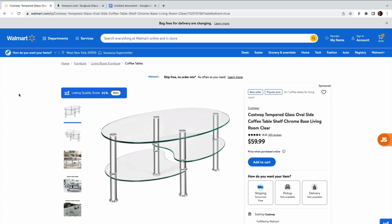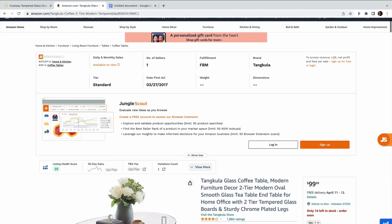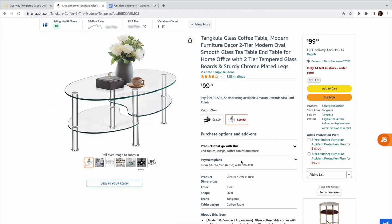And I'm going to use this coffee table as an example. I'm not saying this is a great product to resell. In fact, it's not, because it might break during shipping and you may have high returns on this. So as a product, it's not good. But look at the price. Here on Walmart, it's $60, $59.99. And here on Amazon, the very same product, $99, $100. So our difference is $40 in profit.